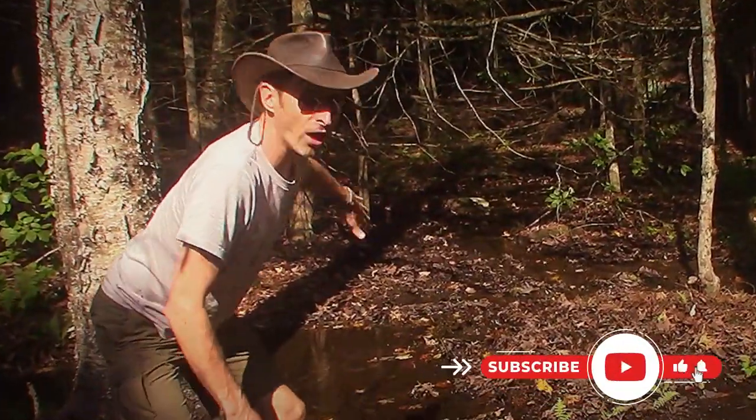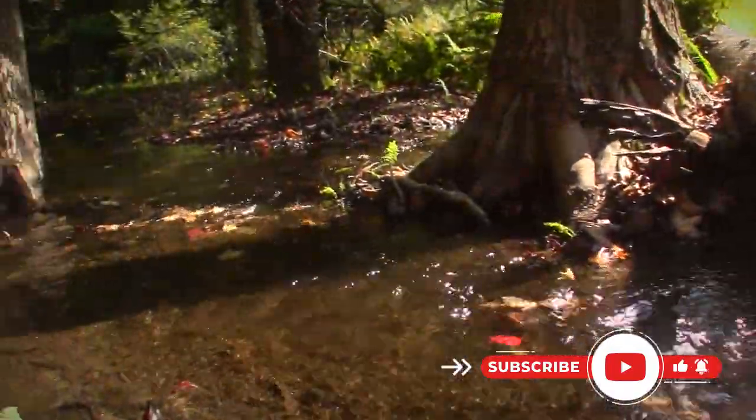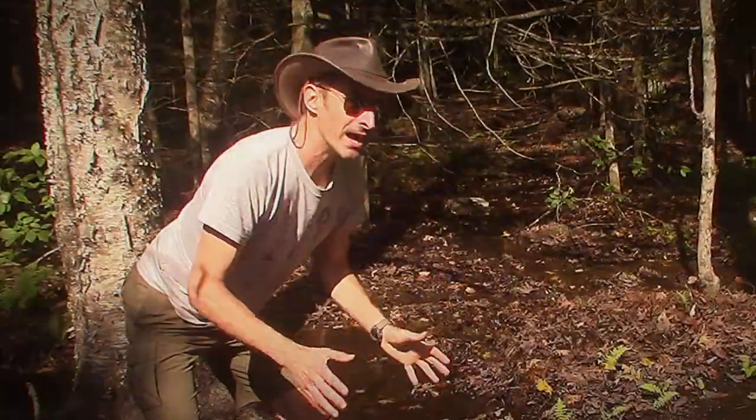The beaver dam is just up over here. The water is overflowing it and heading off into the woods towards our camp. It's within 50 feet of our camp at the moment. We need to work quickly, otherwise the entire camp is going to be flooded out.